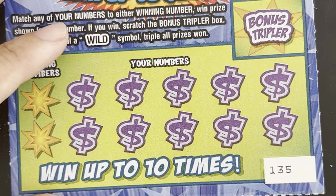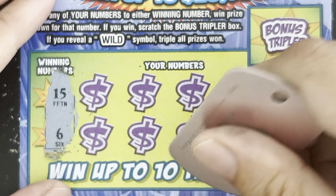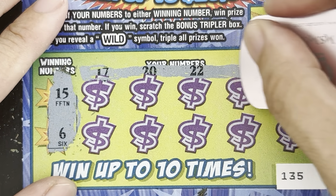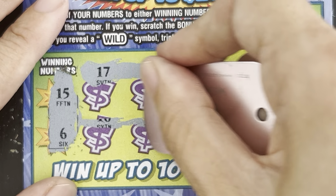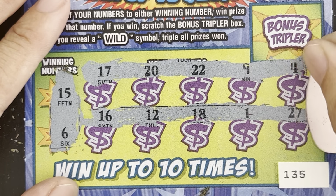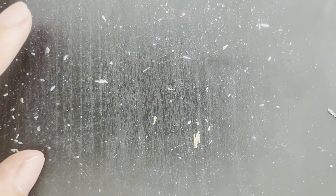Ticket number 135. Winning numbers are 15 and 6. And our numbers are, okay, come on, 15 and 6. No 15, no 6. This is a loser.